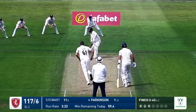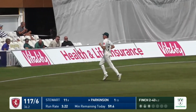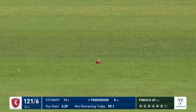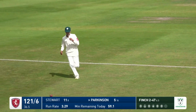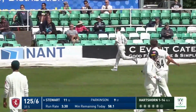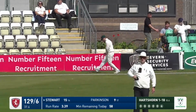It's Finch in again, a bit fuller here, and it's a genuine edge outside. A 3rd slip that races away to the boundary for 4 runs. To add to Parkinson's score, moves on to 5. Finching again, that is short and wide, and Parkinson almost front foot cuts that through deep point for 4 runs. 8 for 3. So Hartshorn bowls, and the last ball of the over is cracked away through the covers by Stewart.